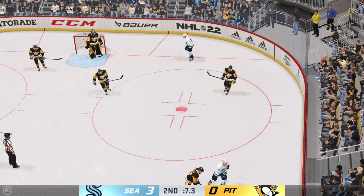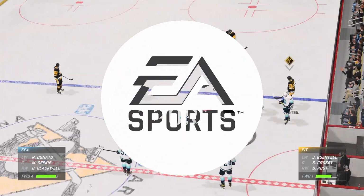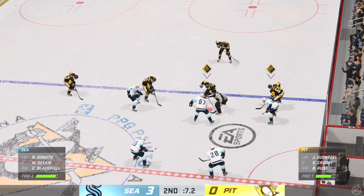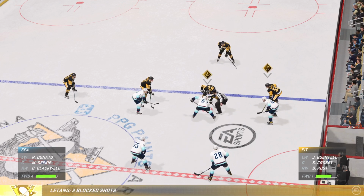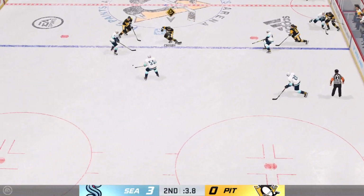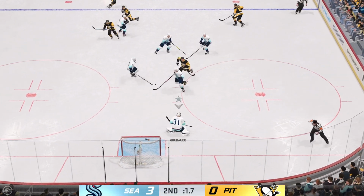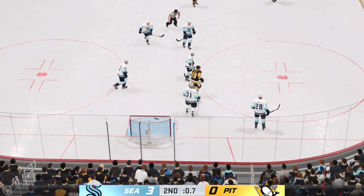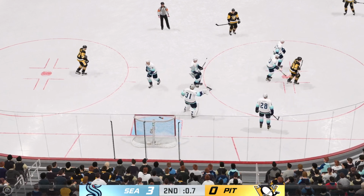They've been under so much pressure here in the defensive zone the last little while. They look like they're totally out of gas. This stoppage comes at the right time. Crosby's won the draw. Takes the pass through the middle. Simple stop by Grubauer.